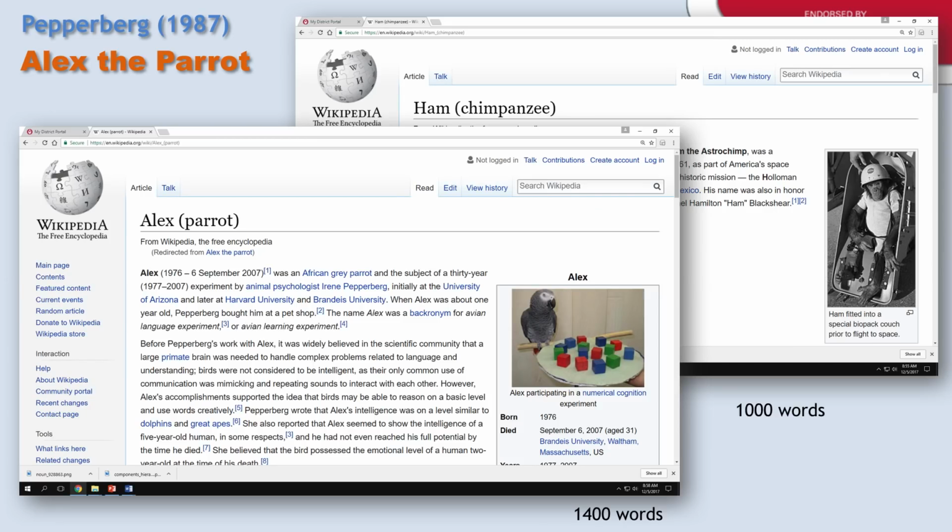He has a longer Wikipedia entry than Ham the chimpanzee, the first primate in space that we launched. So that just goes to show you how important Alex is for not just psychology, but it really touched a lot of people that there was a bird who had anthropomorphic qualities. People really connected with this bird.